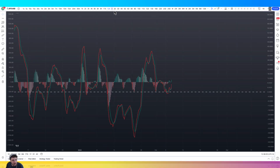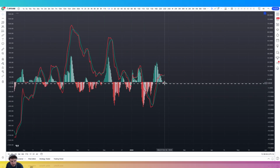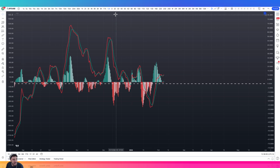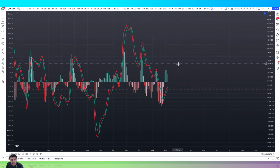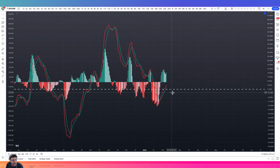Then if we go to a 12-hour chart, we were looking like we were going to cross down, but now we're crossing up, with a nice MACD green print coming in. And then if we zoom out a little more to the daily chart, we are getting what we want to see right now. We're seeing that TSI, both the red and the green line, the fast and the slow line, are now above the zero line. And we need to see the candle close tonight for confirmation that that's the case.